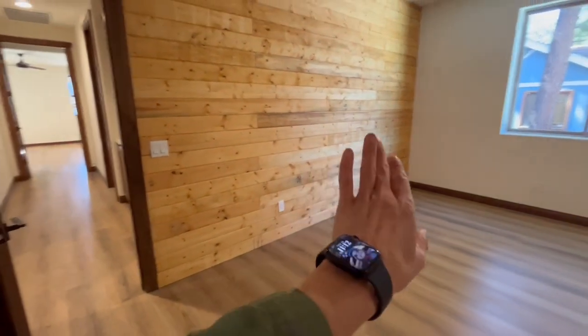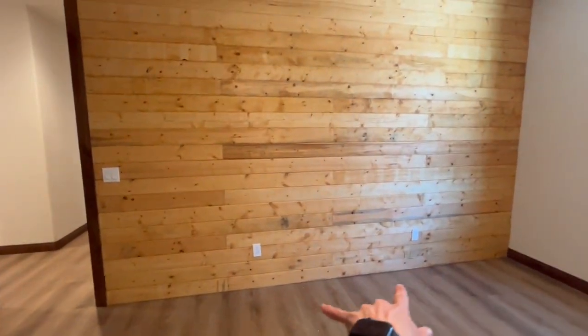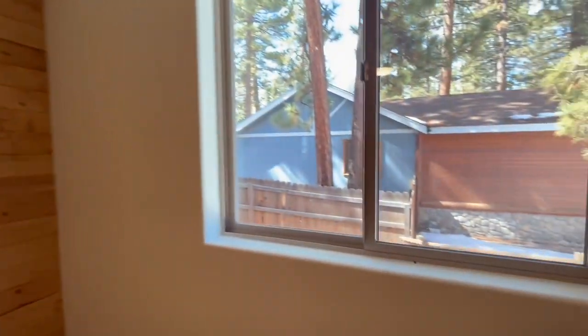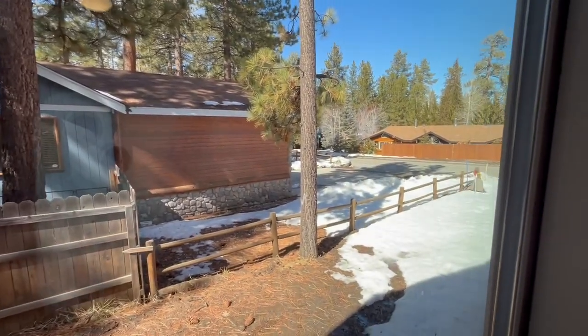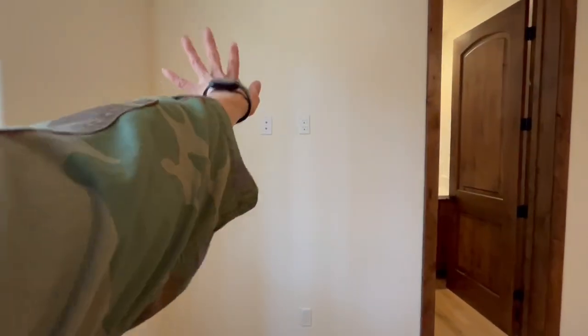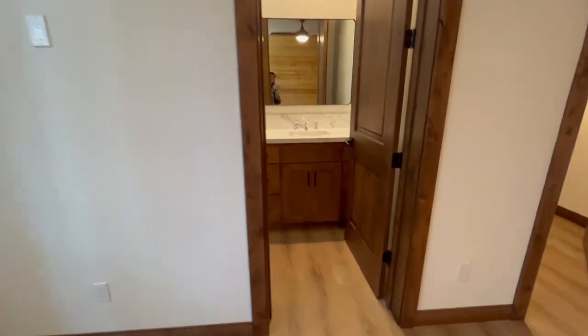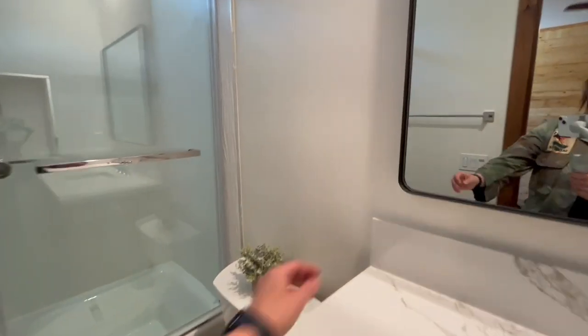So your bed's probably going to go right there. You've got plugs on both sides, centered to the fan right here. You could also, just looking at the side right now, have RV or boat parking if you wanted to. TV right here. Me right there. I like that mirror. Just simple.